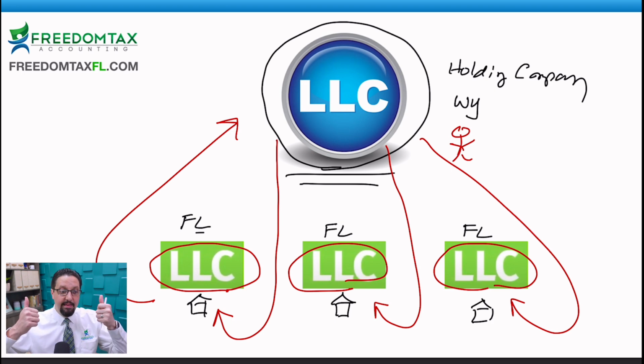All right. So that's the strategy for privacy if you're buying rental property in one of the states that do not provide privacy for LLC owners. So you do have options.